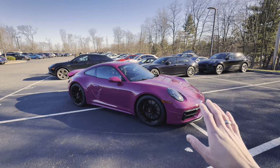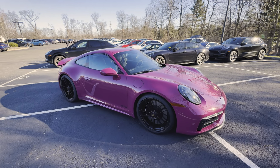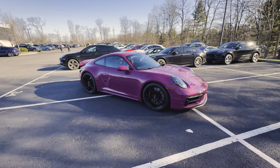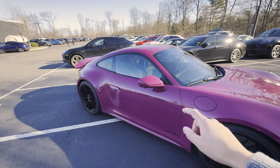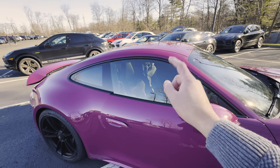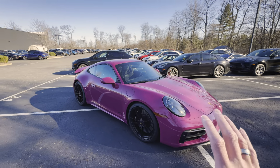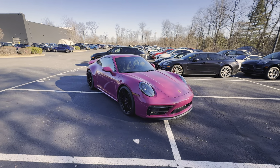So this is a little bit more of a comfortable ride than the GT3, a little bit firmer and sportier than the Carrera S, but it also has the bucket seats, which I will show you when we get to the interior. It also has the bucket seats, which make it a little bit more of a sporty trim.